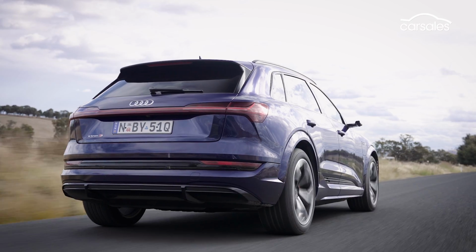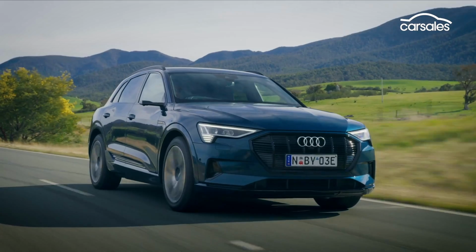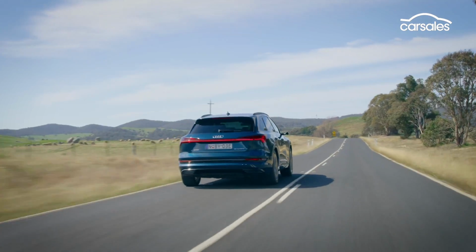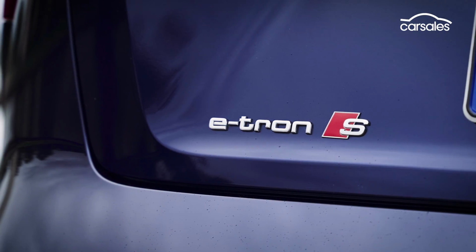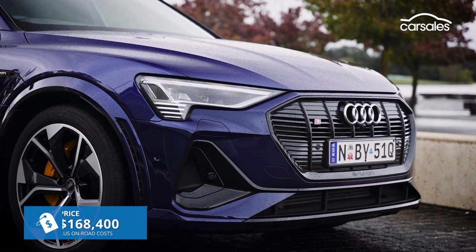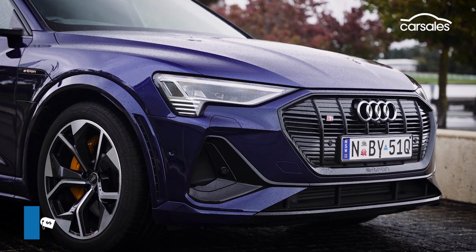The e-tron S and e-tron S Sportback follow closely in the wheel tracks of the regular e-tron range, which has been on sale since late 2020. The brief here is more performance, some suitable styling tweaks, and a healthy bump in price to the order of $22,000 for the traditional wagon-shaped e-tron S driven here.